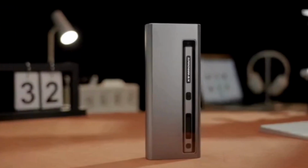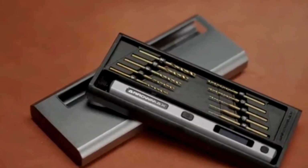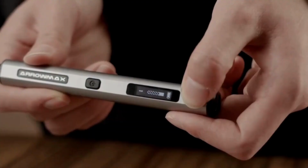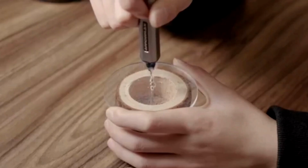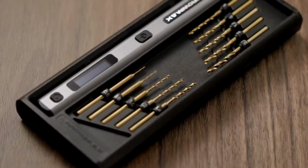This tiny electric pen-shaped tool is perfect for detailed work like engraving, polishing, drilling, or sanding. It's compact and easy to control with one hand, so you can tackle small jobs with precision. It runs on battery and comes with a variety of tiny bits for different tasks like carving wood, buffing jewelry, or cleaning small parts. The speed is adjustable, giving you just the right amount of power without overdoing it. Super lightweight, it's easy to carry around or store in a toolbox.